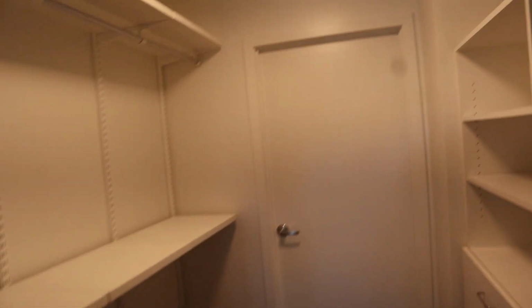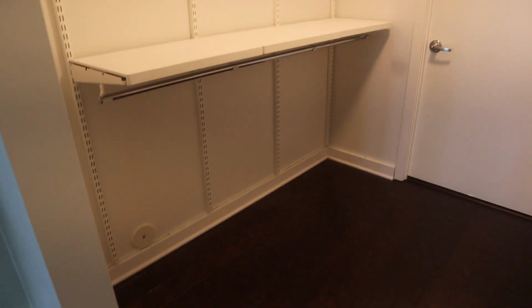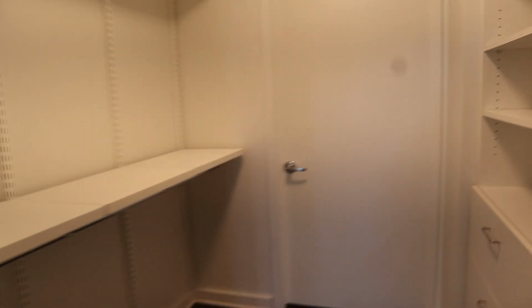This is a nice size bedroom. Yes. You have built-in customizable rack springs, so you can make these more functional as needed. Mm-hmm. And then we do have the built-in adjustments too. Okay, that's nice. And this is the bathroom?